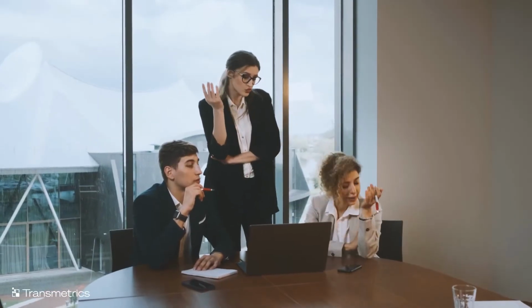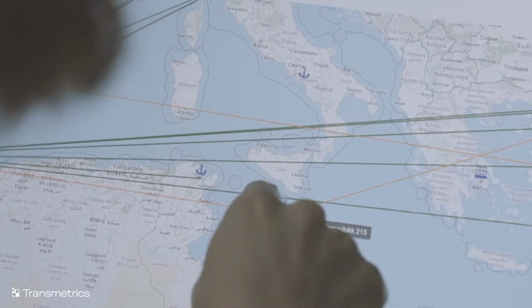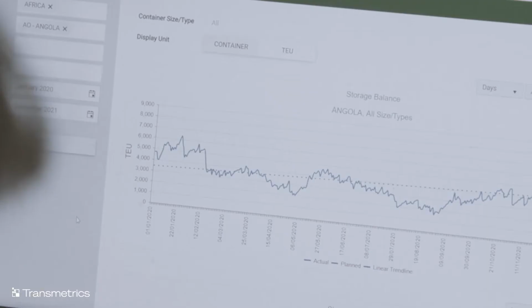Considering all these variables and data points in order to generate an accurate forecast at each location can be very tedious and time-consuming for the planners. On top of that, all this information should be delivered daily into various systems that manage the operations. As you can imagine, the result of all these different tasks might end up suboptimal or even wrong. This is where the container shipping planners need to leverage Transmetrics' AI-powered container management software. It produces a daily forecast which covers the operations on different levels of granularity.